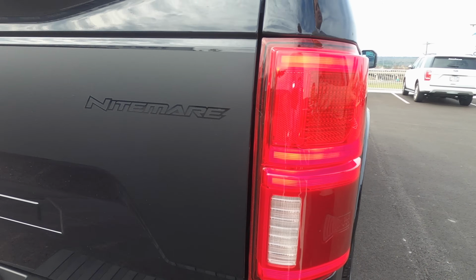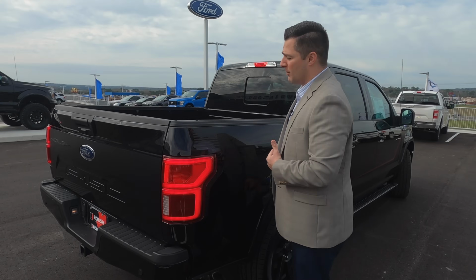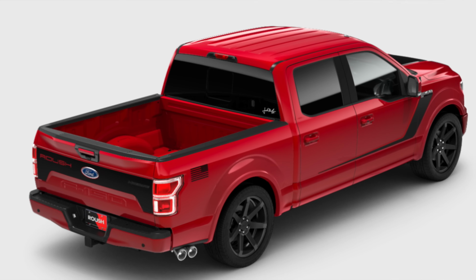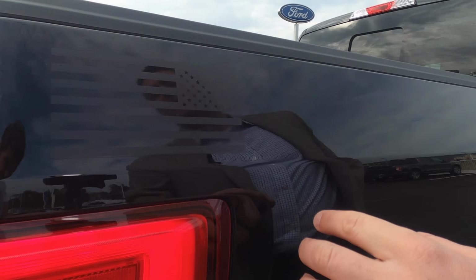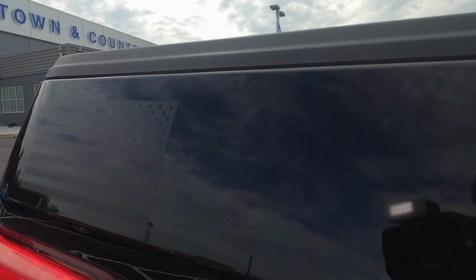Now, one of the other things that Roush is notorious for, and I love it because I am a red-blooded American, is the American flag on every single one of their vehicles, to proudly say that every one of their vehicles is built inside the United States. In Livonia, Michigan, or actually I think it's in Plymouth, Michigan now, but it's in Michigan is where they're built. So pretty cool setup that you've got there.